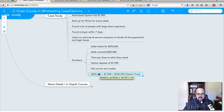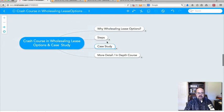And so, at the end of the day, what happens when the tenant buyer goes to get their financing? The sale price on the contract is going to be $292,900. They're going to credit that tenant buyer back the $7,900 towards their down payment. So the financing that the tenant buyer will have to get is $285,000. So basically, the original seller will get $285,000 back to pay off the mortgage and then sell the house completely. Does that make sense? Real simple.